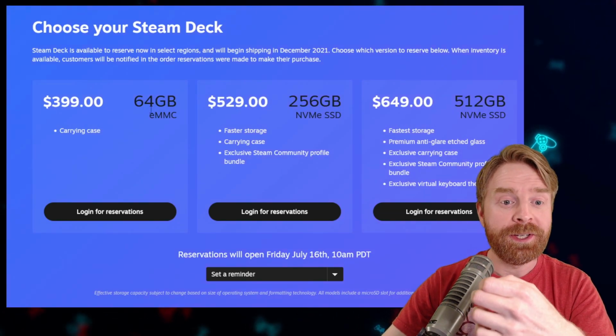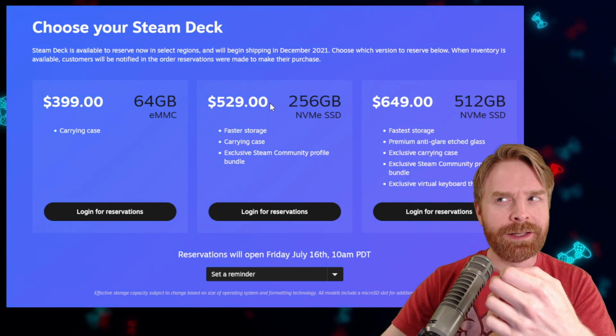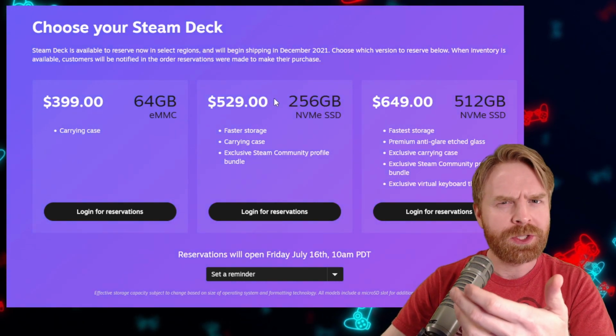$649. So overall, these versions are not necessarily cheap, but at the same time, they are pretty cheap given exactly what you're getting here. This is almost a gaming laptop. It's pretty much a gaming laptop.